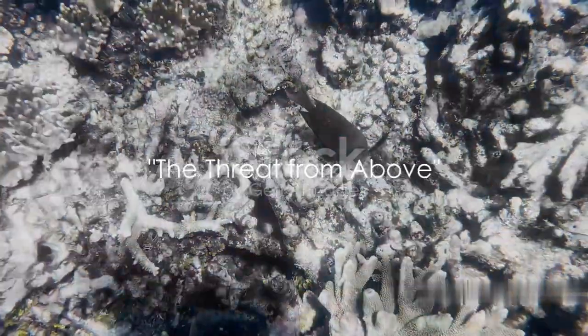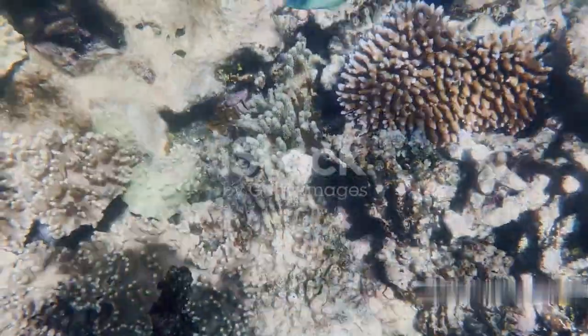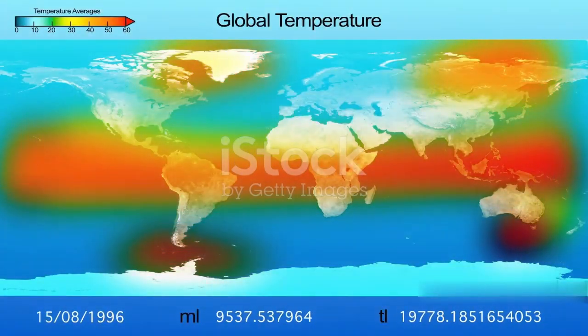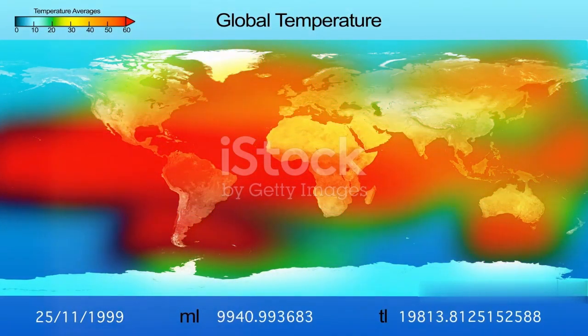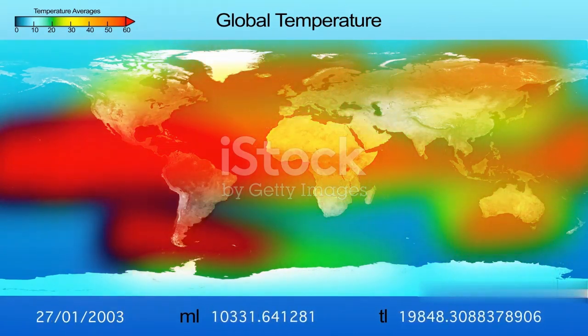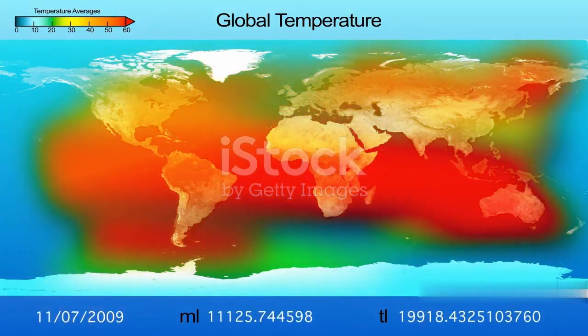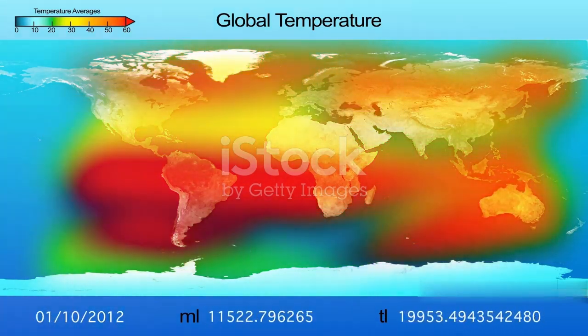Despite its beauty and vitality, the Great Barrier Reef faces a significant threat. Now, this threat isn't from below, but rather from above. Yes, we're talking about climate change, an invisible enemy that's having a profound impact on this vibrant ecosystem. Rising sea temperatures are the first of these impacts. As the Earth's climate warms, so too do our oceans. Coral reefs are delicate, living structures that thrive within a narrow temperature range.